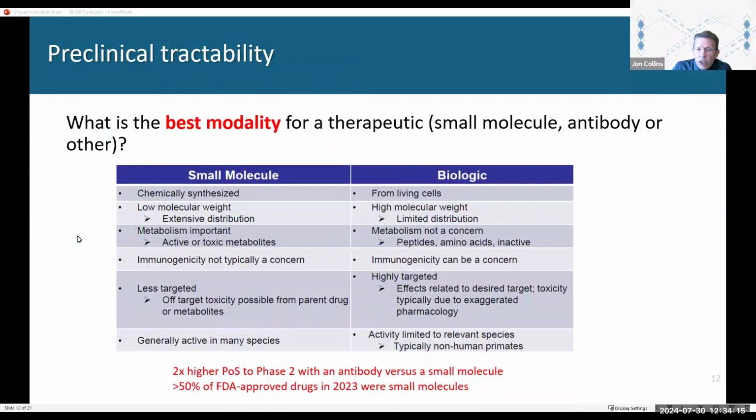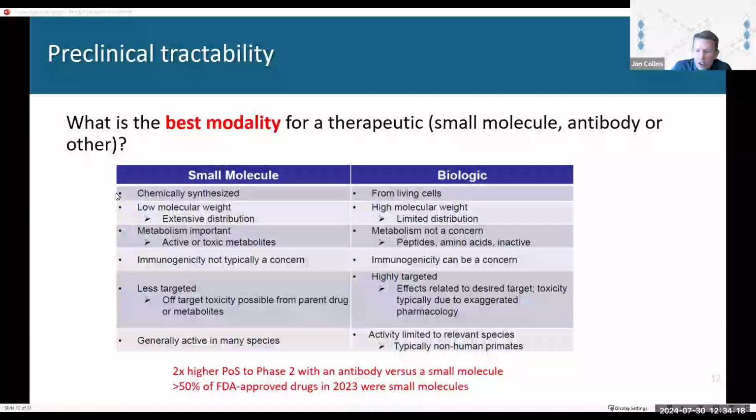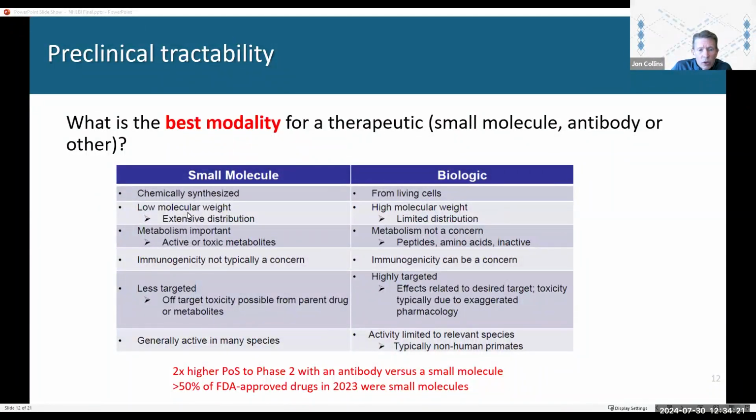And there are pros and cons to each of those. I've just picked 2 here, small molecule and a biologic. With small molecules, there can be non-specific effects. You can get toxicity because of the small molecule. Biologics, on the other hand, are a little more specific. So they're very different beasts, obviously, than a small molecule. And if you look down at the bottom, there are differences in probability of success between different modalities. In this case, there's about a 2-fold higher probability of success for antibodies versus small molecules. With that said, 50% of the FDA-approved drugs last year were small molecule drugs. I think it was 53%. So small molecules are still a major player in annual FDA approvals.